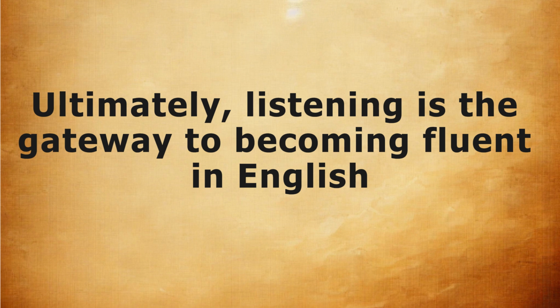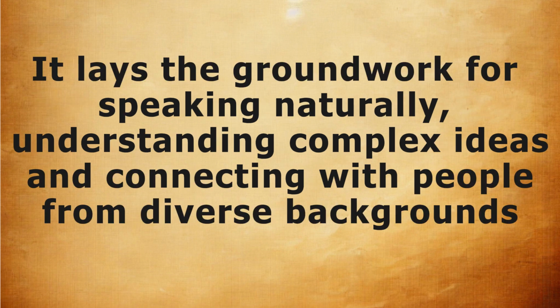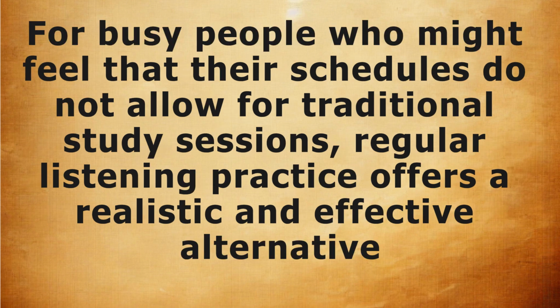Ultimately, listening is the gateway to becoming fluent in English. It lays the groundwork for speaking naturally, understanding complex ideas, and connecting with people from diverse backgrounds. For busy people who might feel that their schedules do not allow for traditional study sessions, regular listening practice offers a realistic and effective alternative.